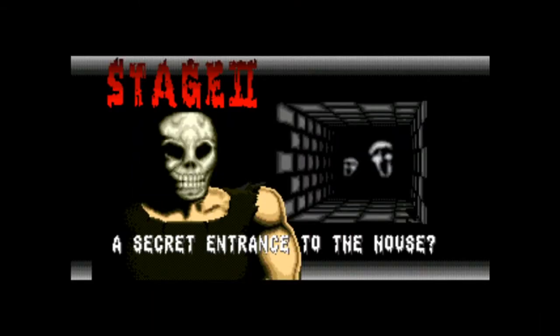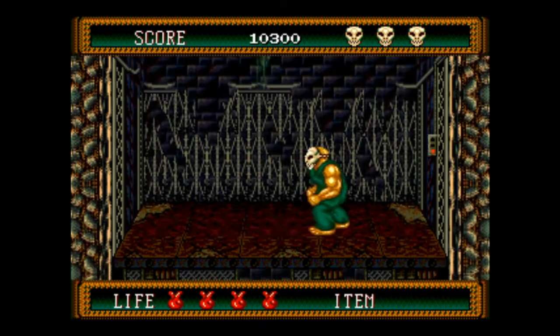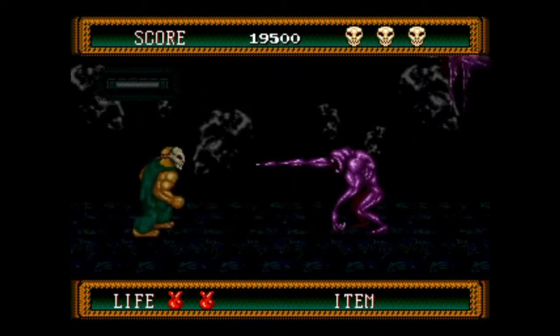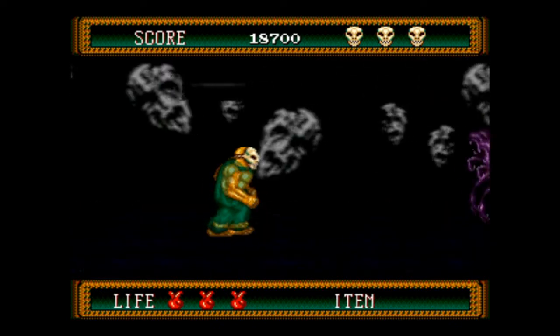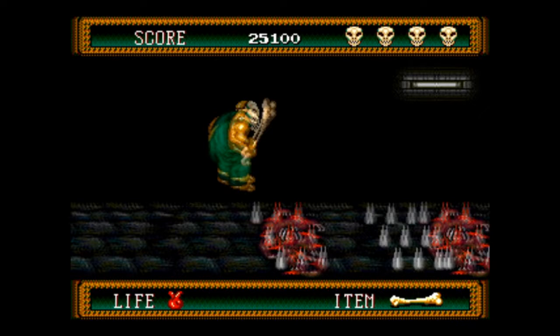Stage 2 ramps up the difficulty a little, with an elevator stage where you need to deal with these falling green guys. Luckily, they die in one hit. Right after though, you're introduced to these purple guys that are a little tougher to kill, and they actually have a longer reach than you, which can be a pain in the ass. You'll have to use your air attack and timing to your advantage. There's also a bone you can find which gives you a longer reach, but watch out for the spike floors as well.